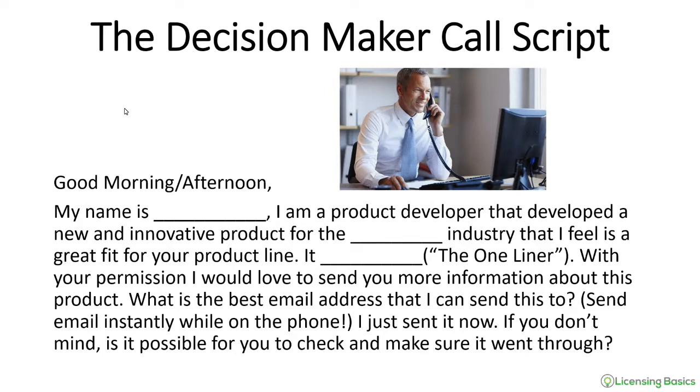So once you get a hold of the decision makers, this is the call script I would use. Good morning, afternoon. My name is blank. I am a product developer that developed a new and innovative product for the blank industry that I feel is a great fit for your product line. It blank, so that's where you would use your one-liner, which I just stated in the past script. With your permission, I would love to send you more information about this product. What is the best email address that I can send this to?